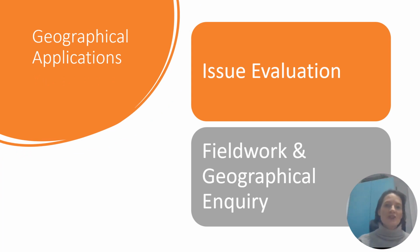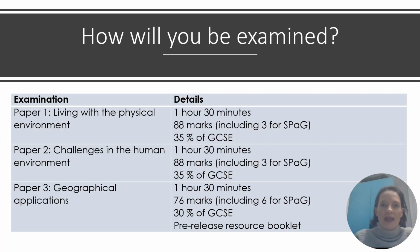The third paper in geography focuses on an issue evaluation, where a pre-release booklet will arrive into school 12 weeks before the exam. The first part of the pre-release is an issues evaluation section, which can be on any current geographical topic. The second part of paper 3 is where students will carry out fieldwork and a geographical inquiry in a local area.